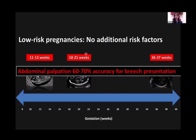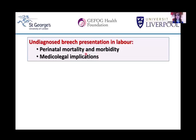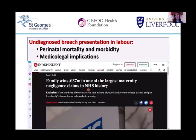When it comes to fetal presentation, the conventional approach, at least in the UK, is that the midwife or the obstetrician will palpate the pregnant woman's abdomen and try to predict the fetal presentation. We know that this approach is only about 60 to 70% accurate for breech presentation, so we miss about a third or 40% of them. The problem with undiagnosed breech presentation in labor is that it's associated with increased perinatal mortality and morbidity, and also has medicolegal implications. This case was in the news: an undiagnosed breech in labor, and unfortunately the baby had cerebral palsy, and it settled for £37 million.